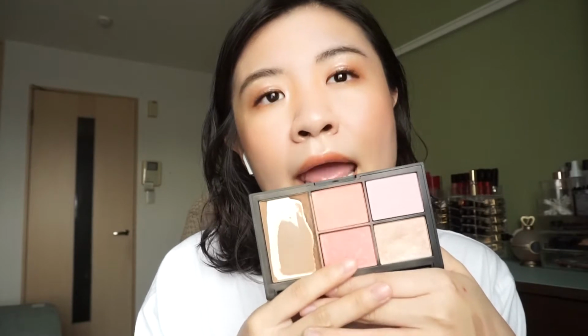Just the edge is left. I think this is the 2014 Christmas limited edition packaging, and all of these shades are sold individually, but I think it's just very nice to have these 5 colors in the same packaging, and so I got it. I think I hit pan on this 2 or 3 years ago, and now I'm almost done with it. So this 10 grams of bronzer I used for almost 7 years. Of course, I also use other products, but I think there's 2 years' worth of days that I'm using this product, and I'm finally near done with it. So I want to finish this one within this year, by the end of this year.